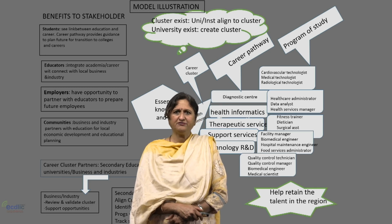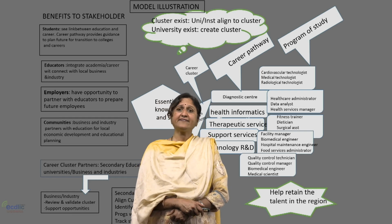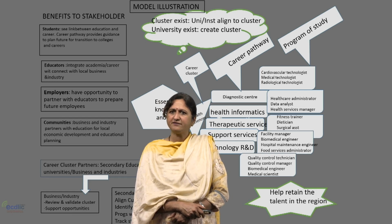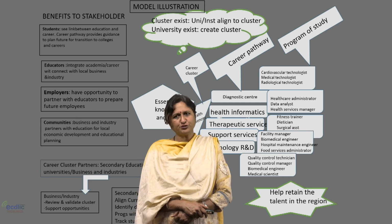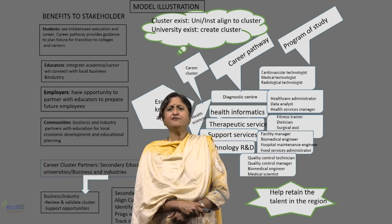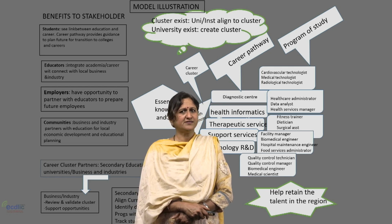It could be a medical technologist, radiological technologist, cardiovascular technologist as one track. The second track could be healthcare administrator. He could become a data analyst. He could become a health service manager. The third track could be fitness trainers, dietitians, surgical assistants. The fourth track could be facility manager, biomedical engineer, hospital maintenance engineer, food service administrator. And the fifth track could be quality control technicians, quality control managers, biomedical engineers and medical scientists.